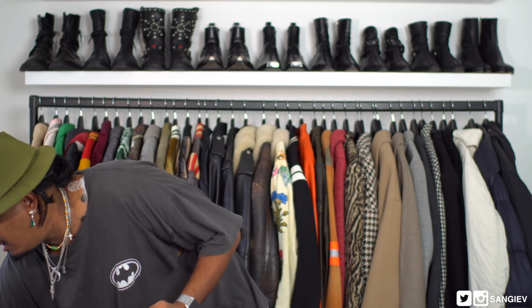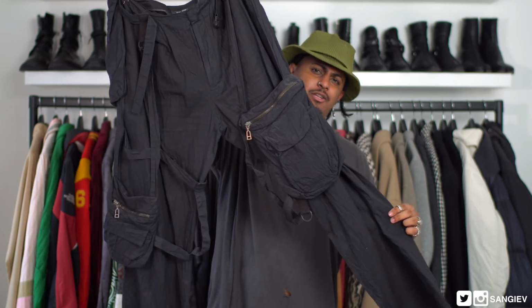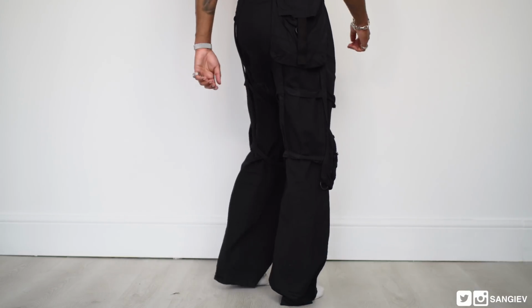However, with that being said, I don't think I've actually showcased this piece to you guys, and I know that a lot of people would fuck with it heavily. And so, ladies and gentlemen, we have the Raf Simons consumed cargo trousers from Spring Summer 03. Spring Summer 2003. I mean, I don't need to say much about it. I'd like to think that most people know what these are.